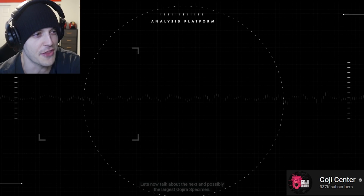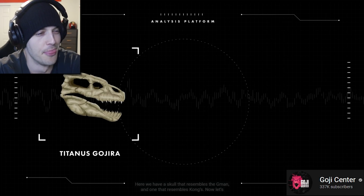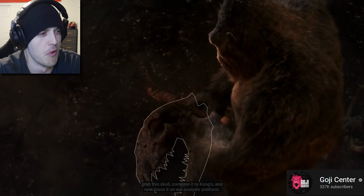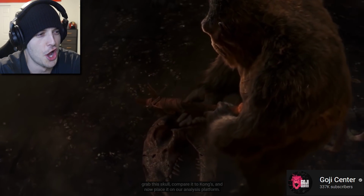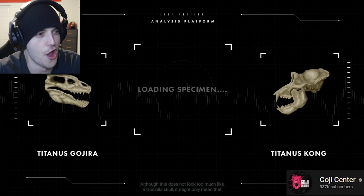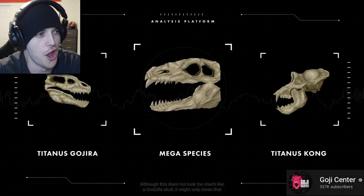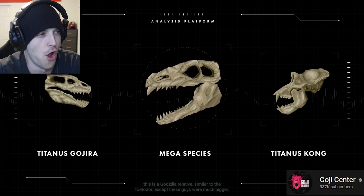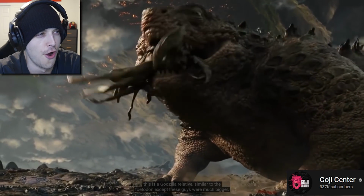I better be dead by here then. We have a skull that resembles the G-Man and one that resembles Kong's. Now let's grab this skull, compare it to Kong's, and now place it on our analysis platform. Although this does not look too much like a Godzilla skull, it might only mean that this is a Godzilla relative, similar to the Fetadon, except these guys were much bigger.